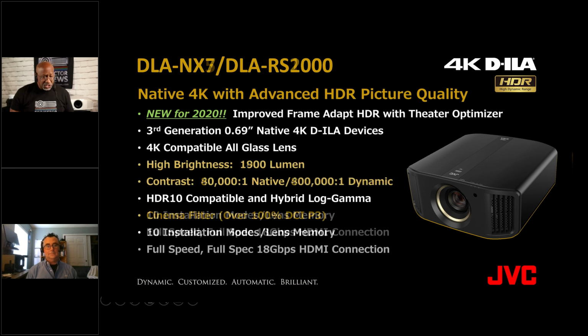So moving up to the NX7 and the RS2000, the step up here is the brightness, a doubling of native contrast, as well as what's called a cinema filter, the ability, by utilizing a filter, to expand the color gamut to cover all of the color coverage that you would find in an actual cinema. So what does this guy retail for? This one's 9,000. And like I said, this is the one that I reviewed and I absolutely loved it. I didn't want to give it back.